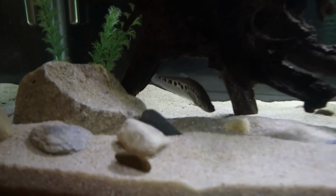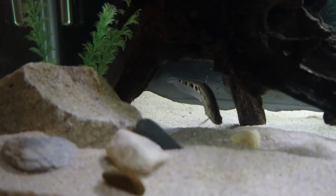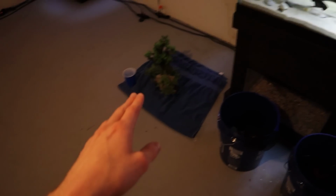I took their big cave out. That was in the middle. There it is. Because our clown knifefish hid in that cave literally all the time. And I just wanted them to come out and meet all the other fish. I wanted to see them interact. So after we get all these fish in there, I will put that tree thing back in there.